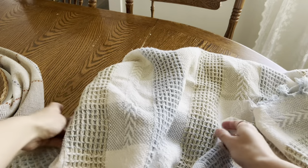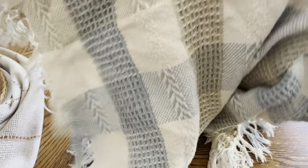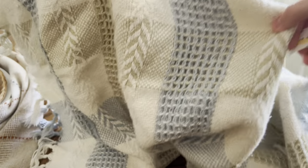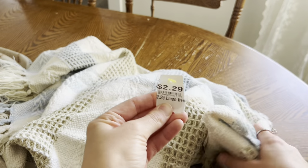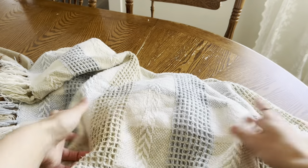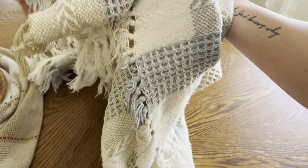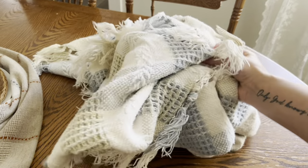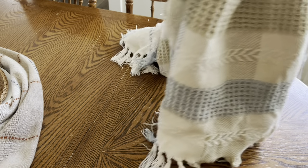Look at the colors. Look how pretty this is. It's blue, it's green, it's got this pattern. This was $2.29 at Goodwill. It's got the tassels. It's pretty thick too. This is like that thick material. So there's that one.